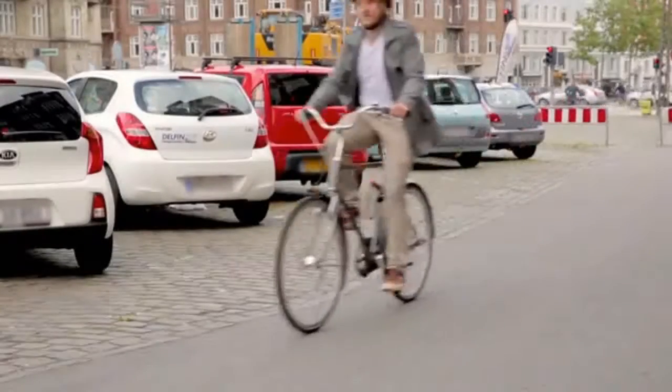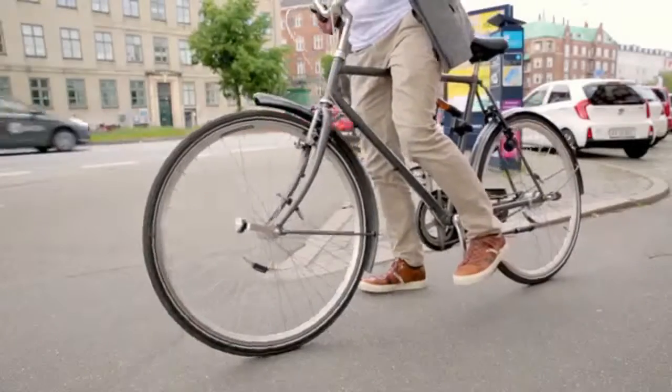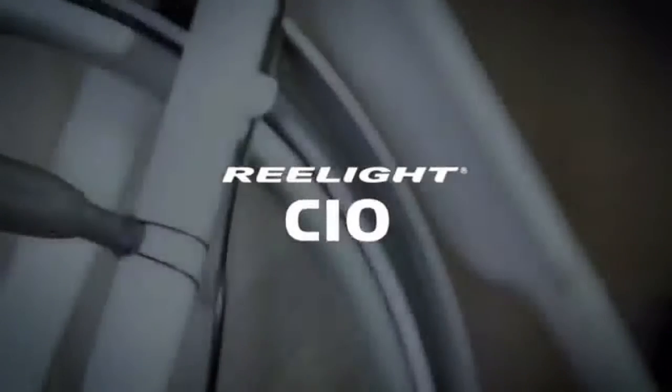Magnetic energy means no battery, which means that the light is always on. And this daytime running light feature is what yields the largest safety effect. Research based on a large-scale test showed reductions in accidents up to 19%. Now, Relight introduces the next generation of this life-saving magnetic bike light.